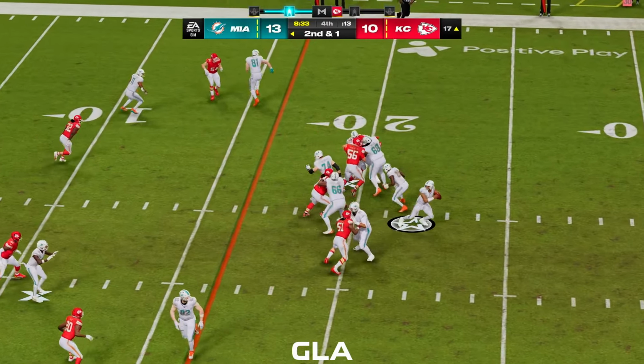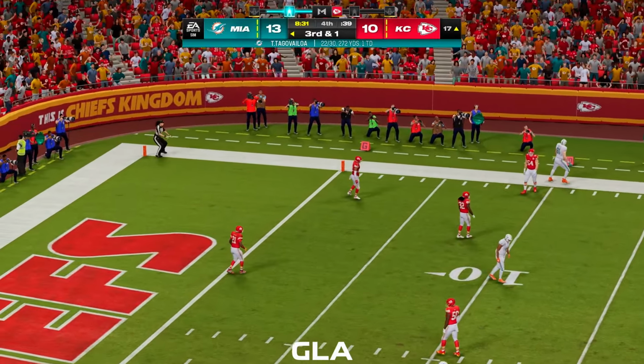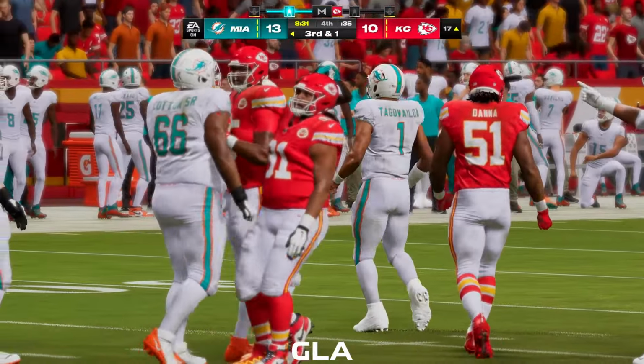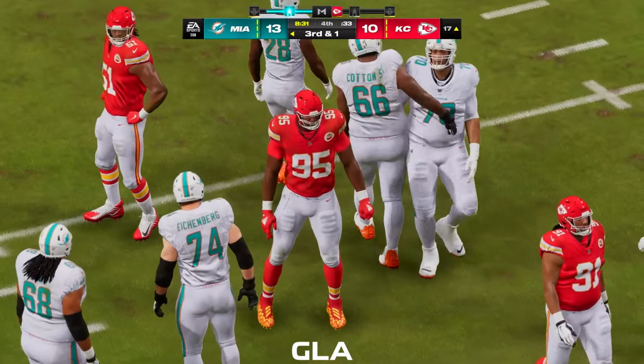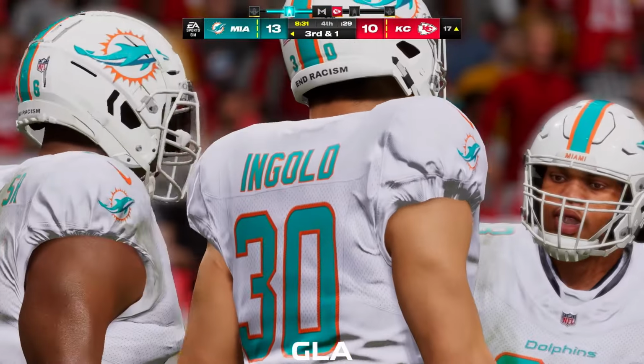Now Tua. A throw right side here going to be incomplete. And when you're in a one-score game in the second half, now's not the time to force the football to places where you shouldn't. And that's a smart decision to just get that one out of there.